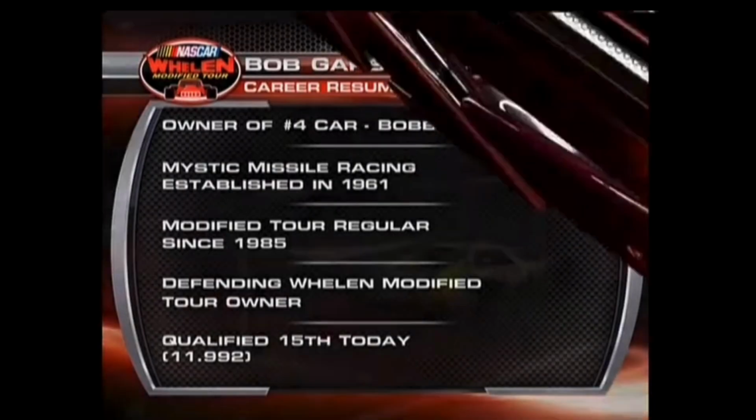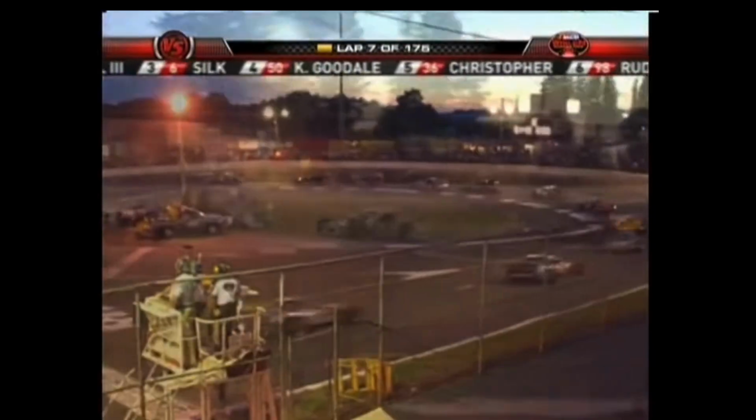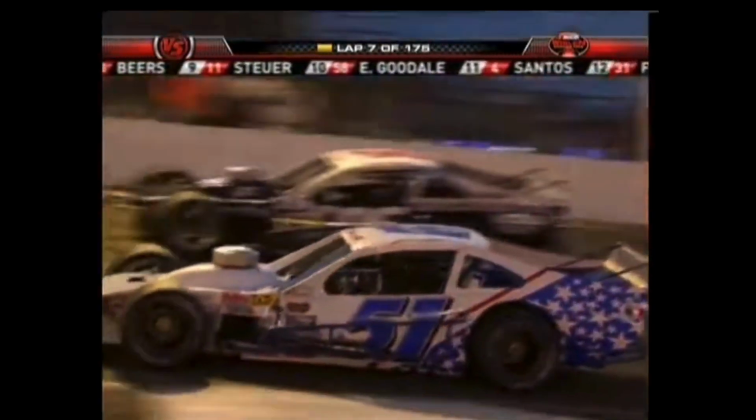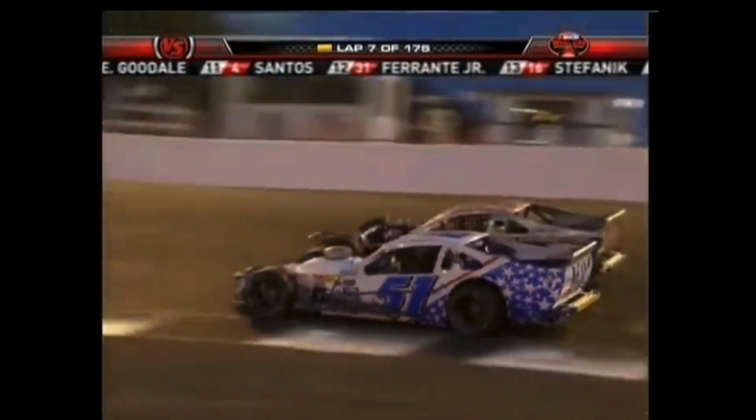5 laps have been completed. Justin Bonsignor took the lead on the outside in a nice move down into turn number 1. Impressive move, Jackie. You know, you saw him go into the corner, gave a lot of room, finished the pass at turn 3 and 4, and didn't just cut off.